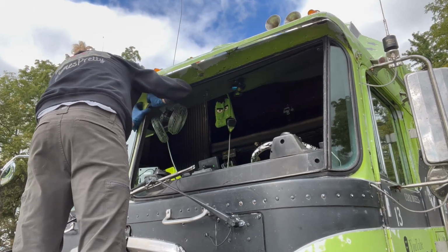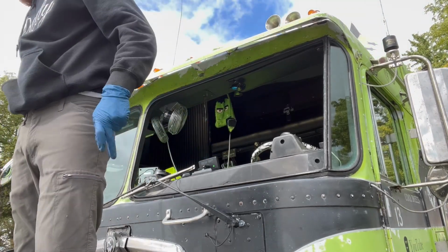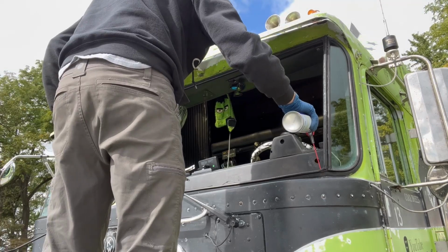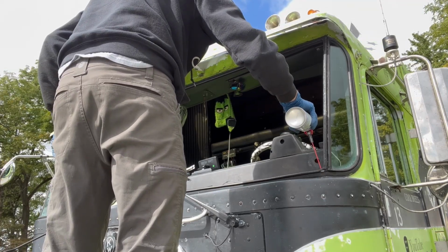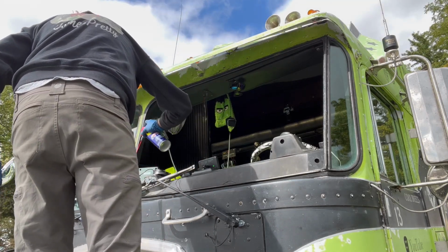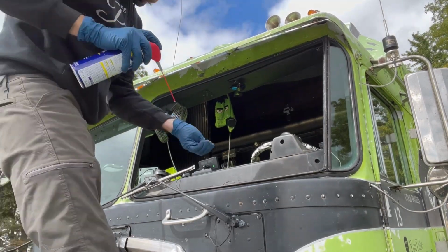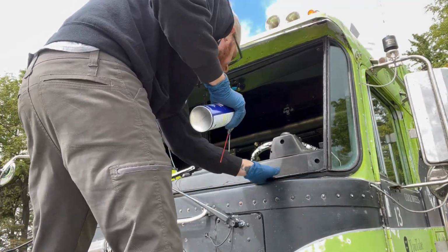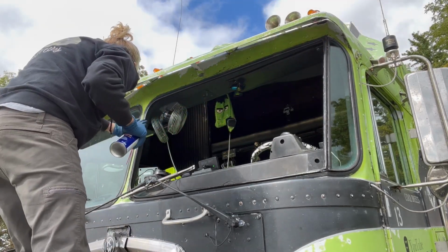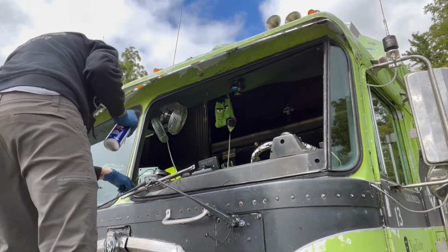JP says WD-40 is your friend, so I've got some I'm going to spray around this seal real quick. So I'm just going to put it on my hand and lube it up myself. That way I don't got a bunch of it going in there, the truck and whatnot. Because I doubt I need a ton, but I don't want to not have grip either when I'm trying to grab this and maneuver it in this bottom corner.